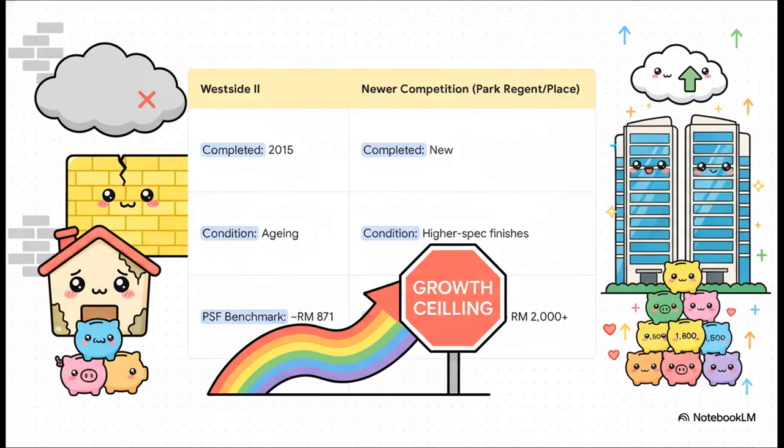No way. And this slide really just lays it all out. It's the biggest issue, plain and simple. Just look at the numbers. Westside 2 is sitting at about 871 ringgit per square foot. Now look at the new stuff, the developers' own new projects. They're going for 1,500, even over 2,000 ringgit per square foot. This basically puts a growth ceiling on Westside 2. I mean, think about it. Why would anyone pay a whole lot more for an older unit when they can get a brand new, higher-end place literally next door?